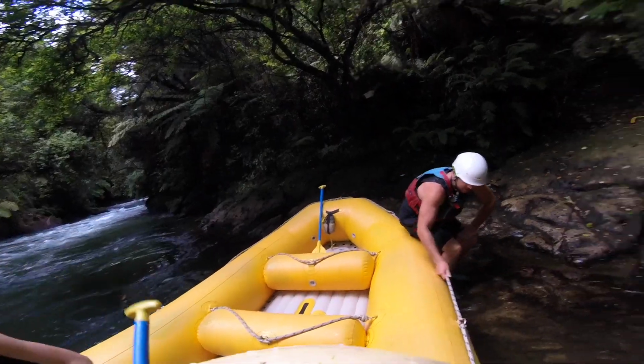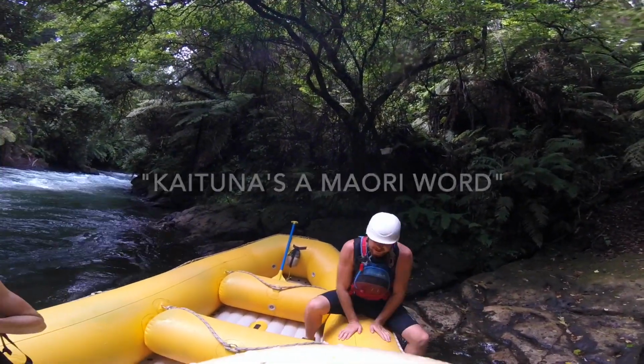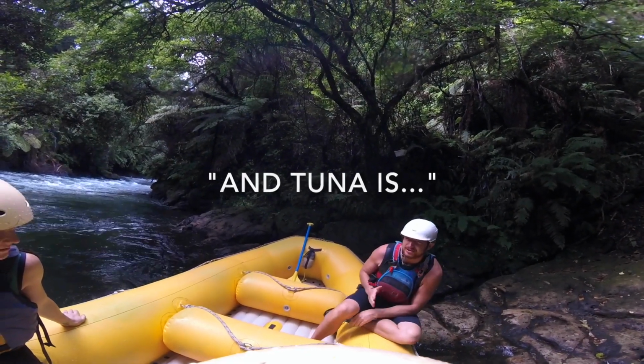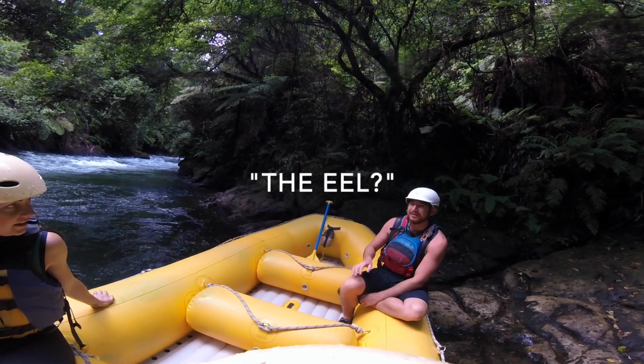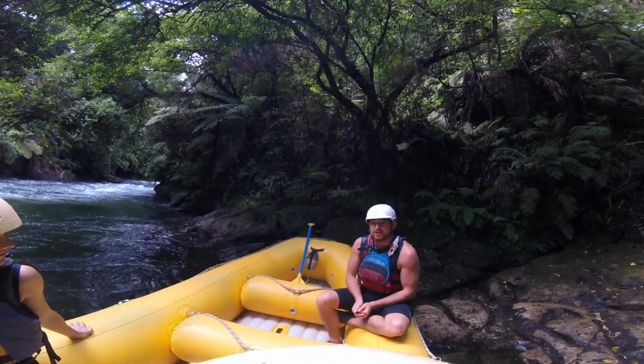Do we know the name of the river? Kaituna. Kaituna is a Maori word. Kai is food, and tuna is the fish. What was the fish we were talking about earlier, though? An eel. And in Maori, tuna is eel. Okay. So when the first Maoris came to the area.